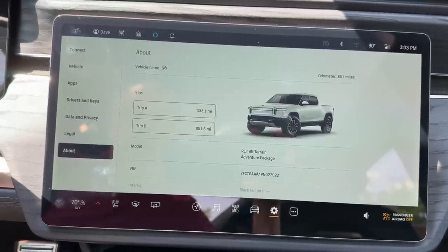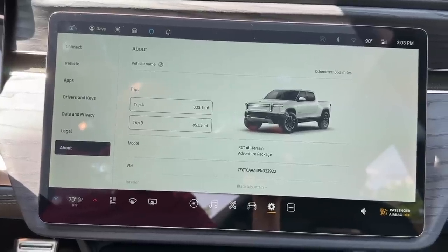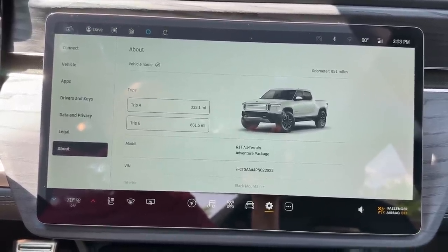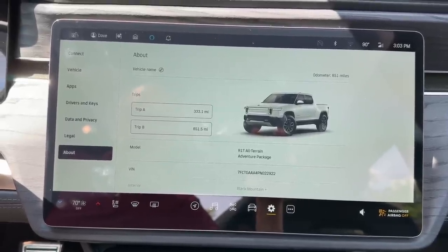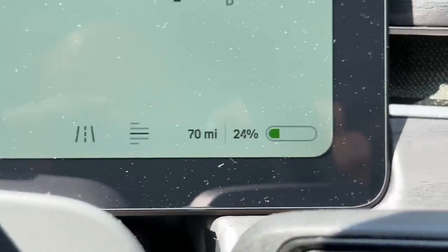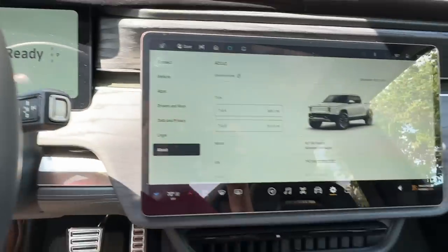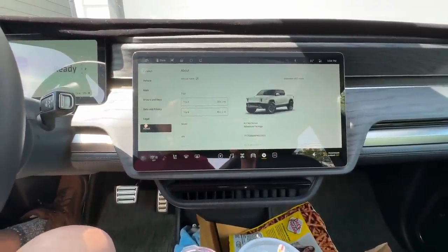It rides very well. Of course, I probably got a half a ton of crap in the vehicle, in the frunk and in the back, but that's okay. The ride was nice. I charged twice and probably more than I needed. I arrived with 24% in the battery or 70 miles of range. That's pretty good. I think it predicted like 82 miles on arrival.